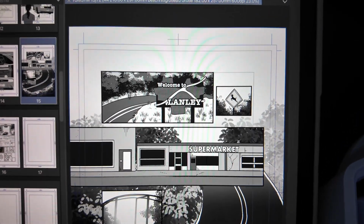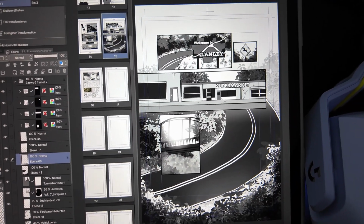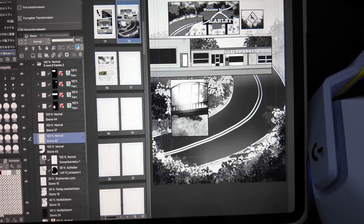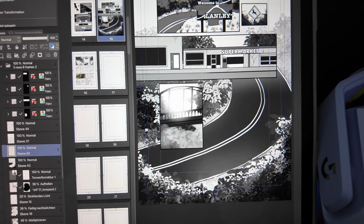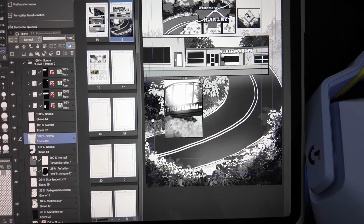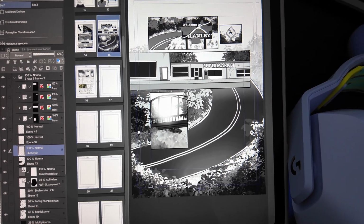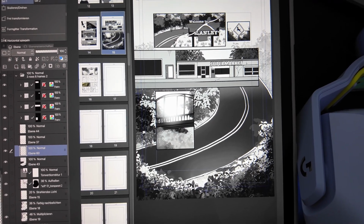So this is the finished page, and I just put a white gradient from top to mid section, so it's not too chaotic up there with the panels. This one right here still is a little bit hard to see with the background, but I think you get the idea that it's some kind of forest the road goes through. So yeah, not my favorite page, but I think I fixed it. I hopefully did.